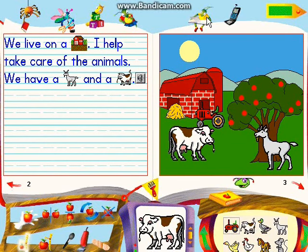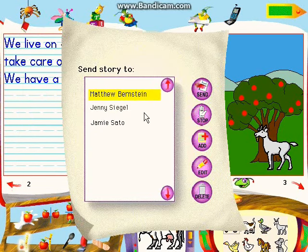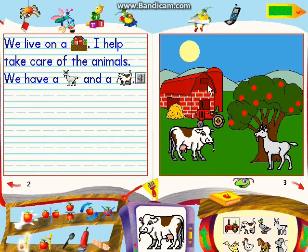Thanks to KidWorks Deluxe and the Internet, sharing your multimedia storybooks with friends is easy. All you need is direct access to the Internet and your pal's address. Writing a story and need help? Just click on Hummingway, the on-screen helper bee, who can answer all your questions.